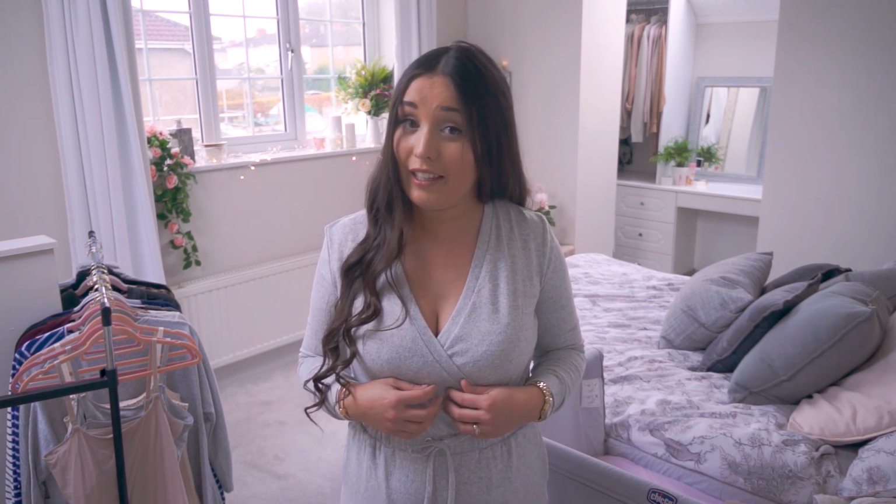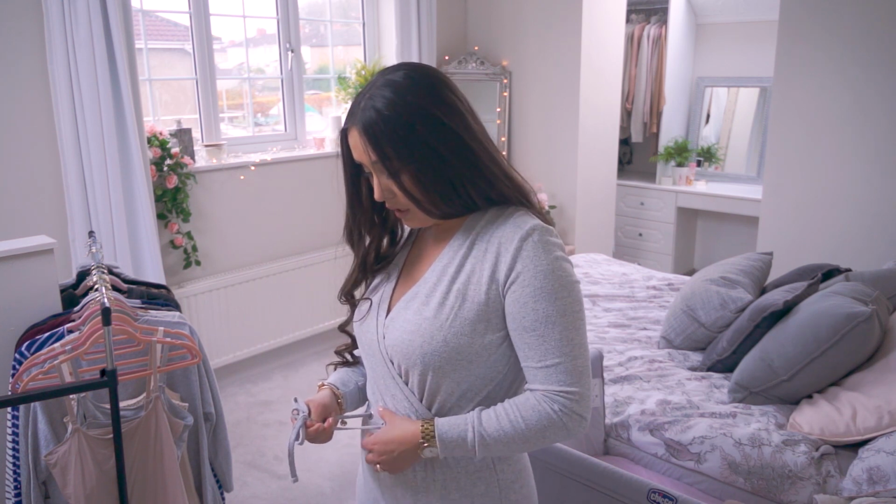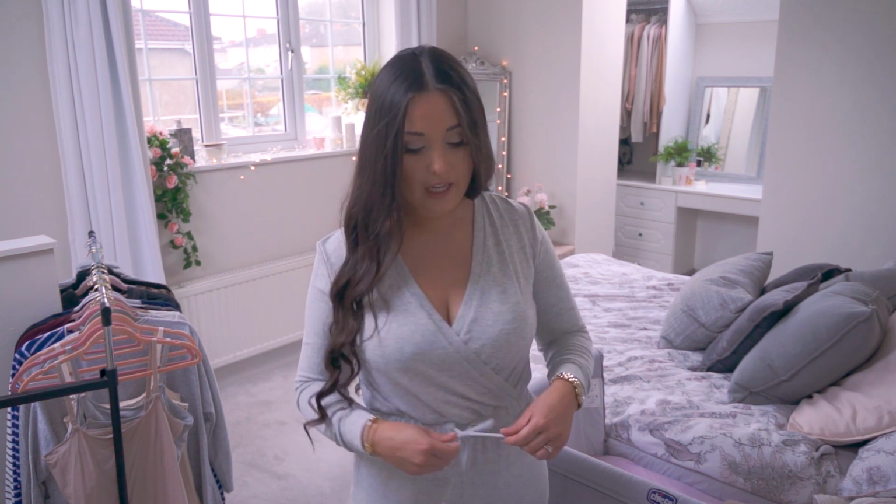The material is still just as stretchy as the velour one, but I would say that there is a little bit more room in this one as it's not as thick. I've still gone for the extra small though, and it fits great. The only difference this one has to the velour one is it has a true waist pull cord, whereas the other one was just an imitation waist. This one actually would pull tighter if you wanted to.